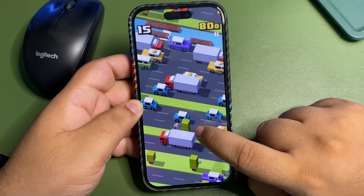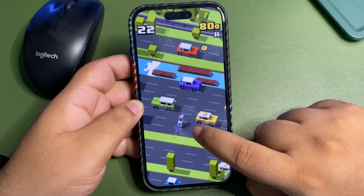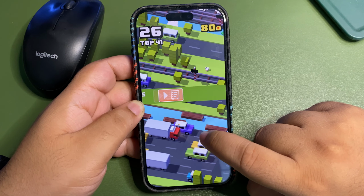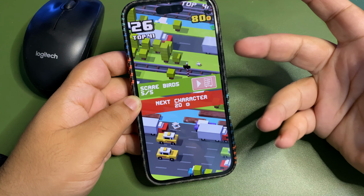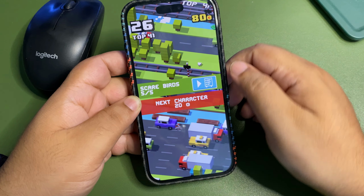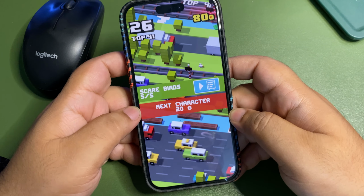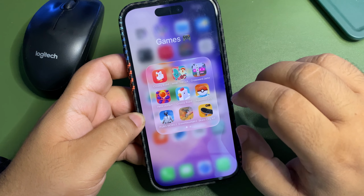A bit of a lag was there. No lag again. There was a bit of a lag. So there is a bit of lag here and there because obviously it's just a beta. And also, it's been just 24 hours that this version is out. It will definitely get better in the upcoming days.